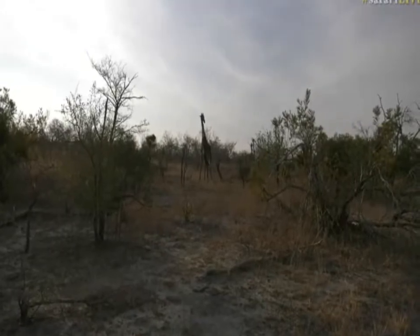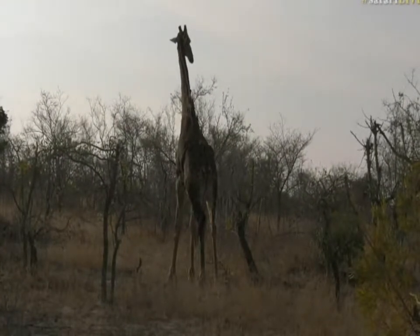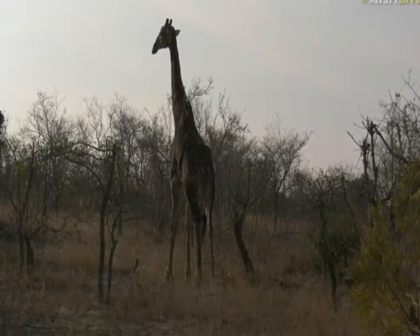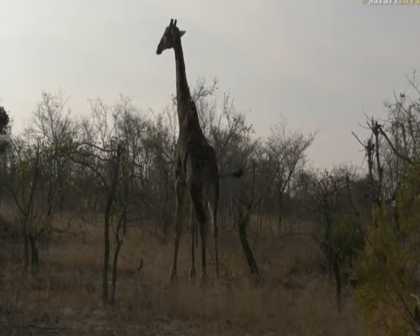That is as beautiful as it can get, with a bit of cloud above it and a few trees. And you can just see how they dwarf these trees. If I had to stand there, that giraffe's leg would be about the height of me. So it really is a beautiful big individual. I love these big male giraffe.